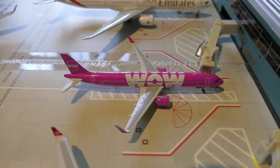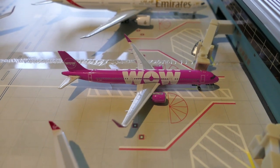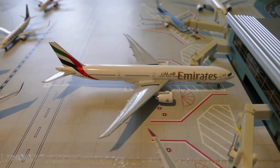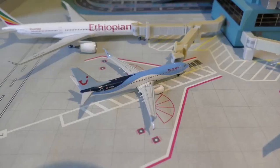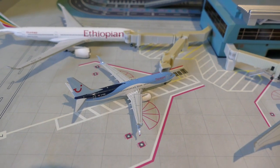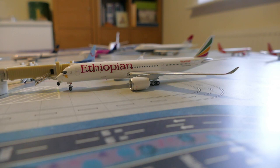Next up, we've got this WOW Air A321neo, and he's coming from Keflavik to Gatwick as WW810. Next up, we've got an Emirates 777, and he's coming to Birmingham from Dubai as EK39. Next up, we've got this TUI 737 operating a charter flight to Rovaniemi from Luton as TOM2YX. Next up, we've got this Ethiopian A350, and he's landed at Heathrow from Addis Ababa as ET700.